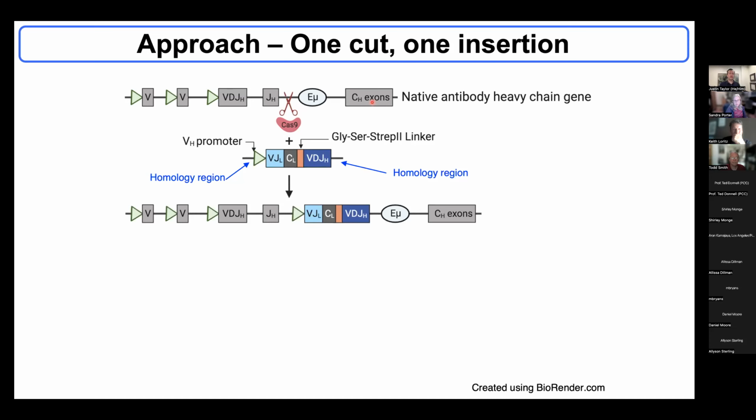So in this cassette, it starts with a new heavy chain promoter. Then it has the VJ, so the variable segment of that light chain, that is the part that contacts the antigen of interest. The constant region from the light chain, so it's a full light chain gene in our cassette, a linker between that segment, and then just the VDJ of the heavy chain, so just the variable section of the heavy chain.